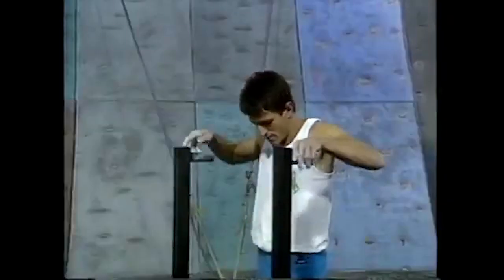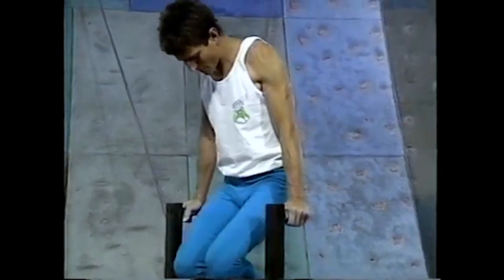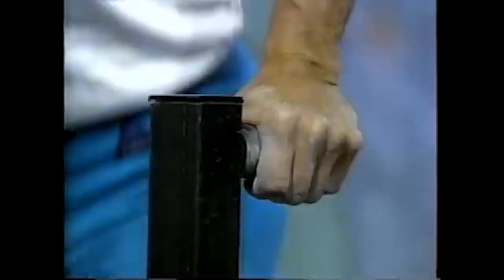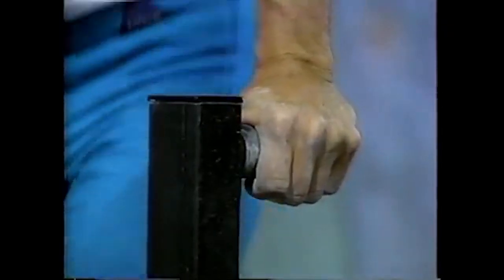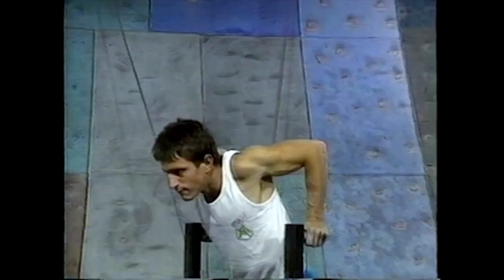The dip exercise strengthens the chest, shoulders, and triceps. Support your body weight on extended arms and lower your body until your upper arms are parallel with the floor. If you feel strong enough, let yourself go a bit lower. Then push yourself back up until your arms are extended.